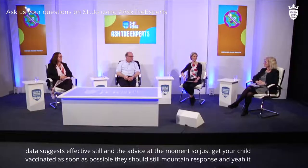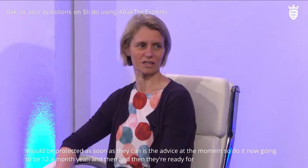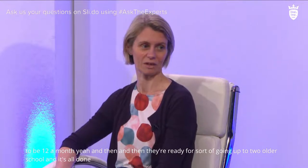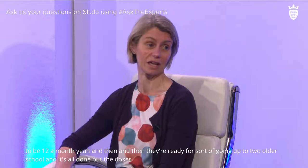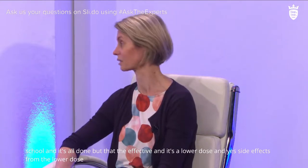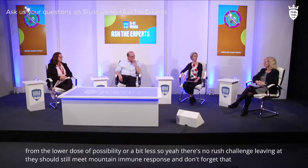They should be protected as soon as they can, is the advice at the moment. So do it now, even if they're going to be 12 in a month. Yeah, and then they're ready for going up to older school, and it's all done. The dose is effective, and it's a lower dose, and side effects from the lower dose are possibly a little bit less. There's no rationale in leaving it. They should still mount an immune response and it's better to get that immunity as soon as possible.